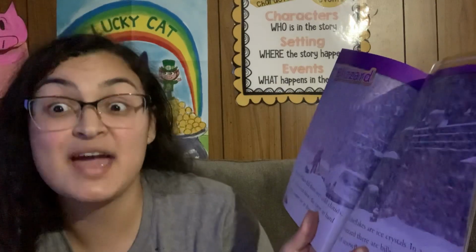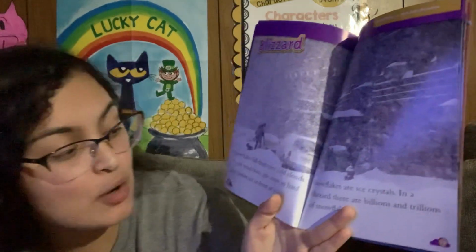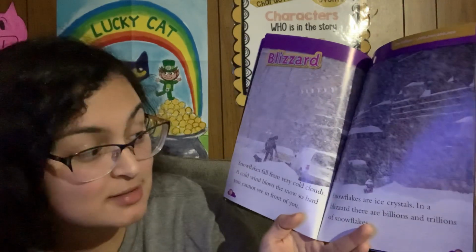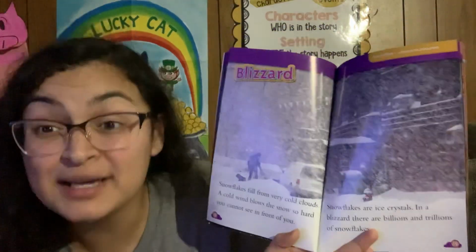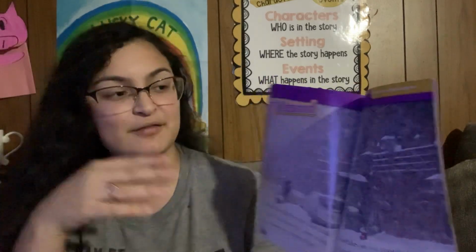Snowflakes. Snowflakes fall from very cold clouds. A cool wind blows the snow so hard you cannot see in front of you. Snowflakes are ice crystals. In a blizzard, there are billions and trillions of snowflakes. In Houston, it doesn't get this cold, so we never have blizzards. If we ever get snow, it's just enough to cover the ground.